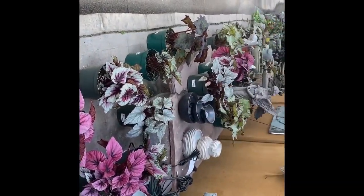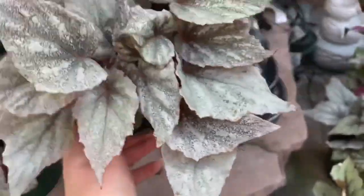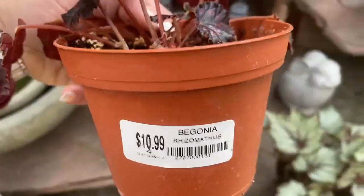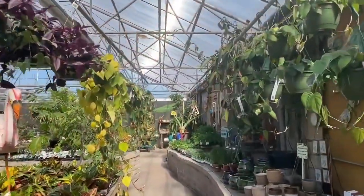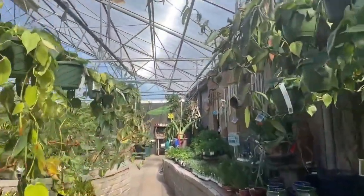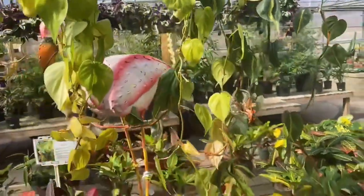Then I moved on to their rare plant section, which they just had a ton of begonias in that day. $34.99 for that bad boy. That is a begonia rhizomatus, I believe is how you say it, for $19.99. A beautiful Brazil philodendron for $54.99.